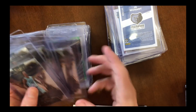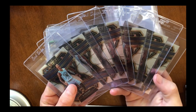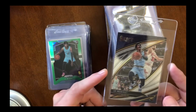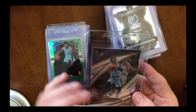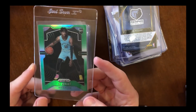Also went really heavy on some of the Select Concourse. So 1, 2, 3, 4, 5, 6, 7. I have 7 of those. Then, of course, I'm also going to get a Courtside Ja, knowing how hot those are. I think the Zion one looks a little bit better than the Ja, but I'm hoping for 10s on both. That'd be great. Prism, also got a Prism green, so pretty sharp green.